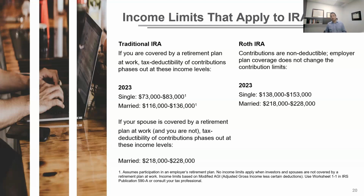And then on the right-hand side of the slide, we have the income limits for a Roth IRA contribution. Again, a Roth IRA is with after-tax money, so the question here is not whether or not you can deduct it for taxes, but really if you're allowed to put money in a Roth IRA account.